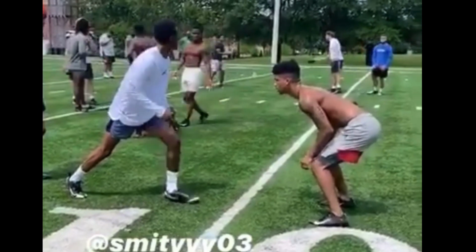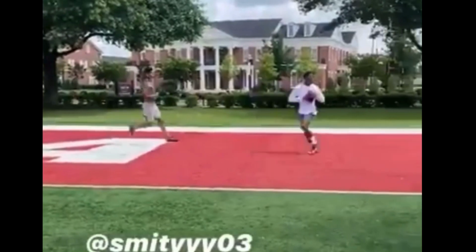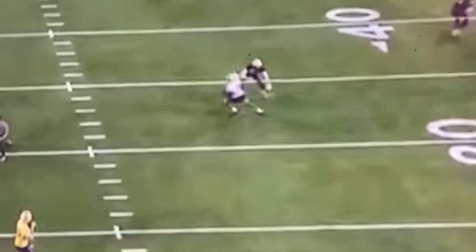Great job utilizing the split. Get up over the top, and then hit him with that 1-2, get him to lean to the inside. Great route. So now we're going to be looking at this release here from Ja'Marr Chase on this slant route.